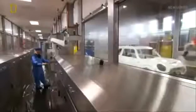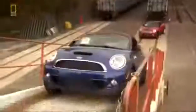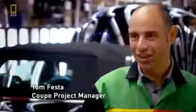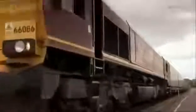From concept to reality in less than 2 years, the coupe was designed on a computer screen, but born at the Mini Mega Factory. The coupes join the rest of the Mini family to start their new journey. They're driven onto the factory's own train and then shipped on to 90 countries around the world. I'm sure the public will adopt the coupe as the next new Mini. For many of the team, the making of these iconic British cars is more than just a job.